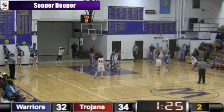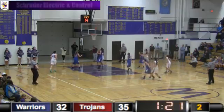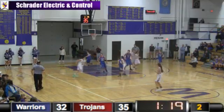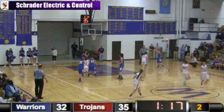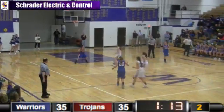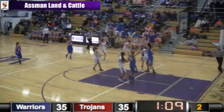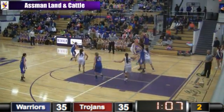Out to Sydney Schuyler, right back to Bertram. 15 on the shot clock. Long three. Oh, nice. Whoa. Beautiful shot. Wow, that was a high arcing three. Net almost moved on that one. By Sydney Fritz. Give Sydney another three there. Ties it back up at 35. Sydney with 17 points in this first half. Great to see her coming alive.